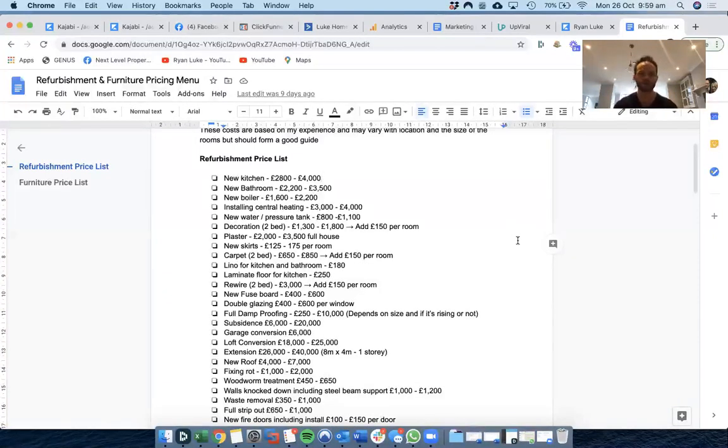Most of the guys staying in our serviced accommodation are tradesmen, probably earning less than 30-40 grand a year, living in 3-bed 4-bed houses that may be up to the value of about 200 to 250 grand depending on location. So they're not expecting kit outs like a 1 million pound home or a 5 or 6 star hotel. So don't go crazy on the spend. Just make sure that it looks good and it's going to be endurable.